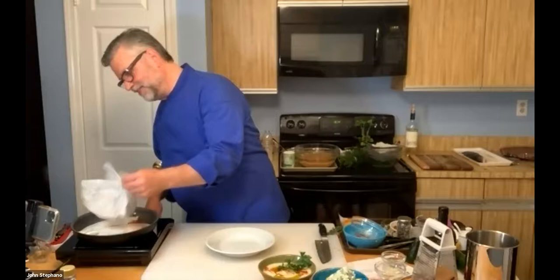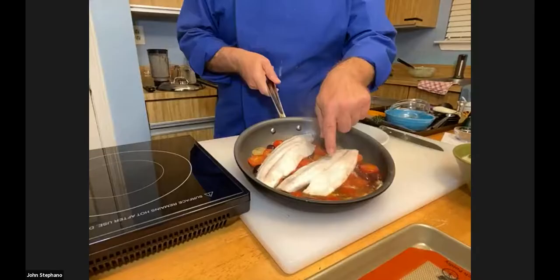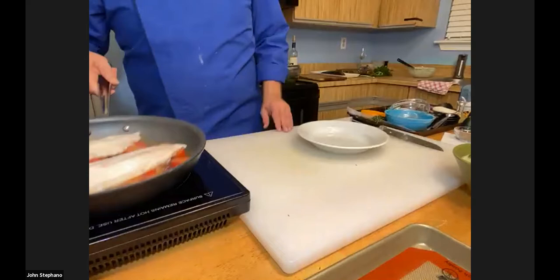Ah, look at this. Perfect timing. Look at our branzino. It's cooked all the way through. You can see that the translucency has gone. So I'll put this to the side. That looks great.